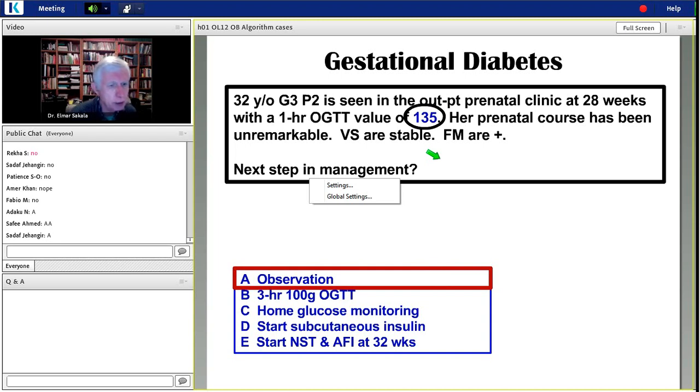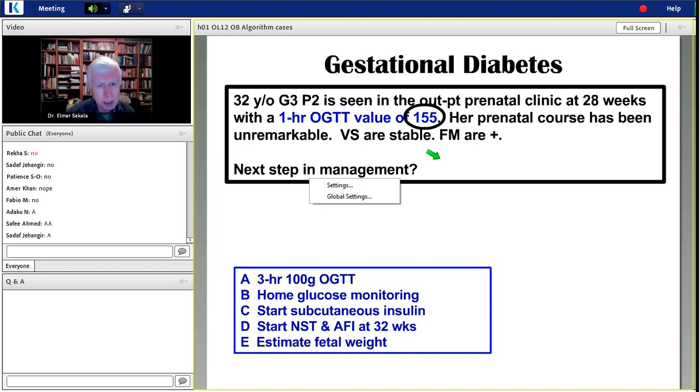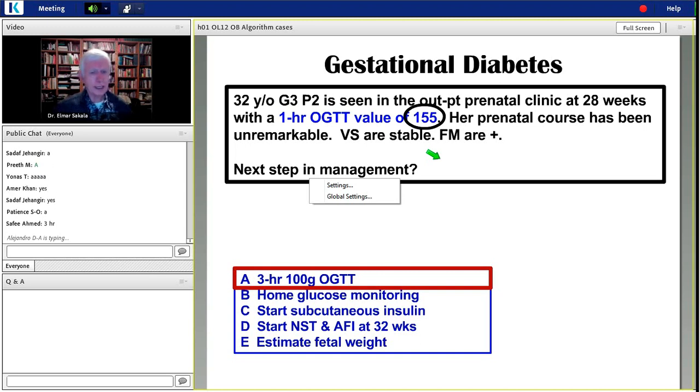Let's change the scenario. Just one number, we're going to change it from 135 to 155. Now, what do we want her to do? Does she have a positive screening test? Yes. So the next step in management is going to be the 3 hour 100 gram oral glucose tolerance test. Now, what's the most likely outcome of the 3 hour test? You think it'll be gestational diabetes or it'll be normal? Most likely it'll be normal.